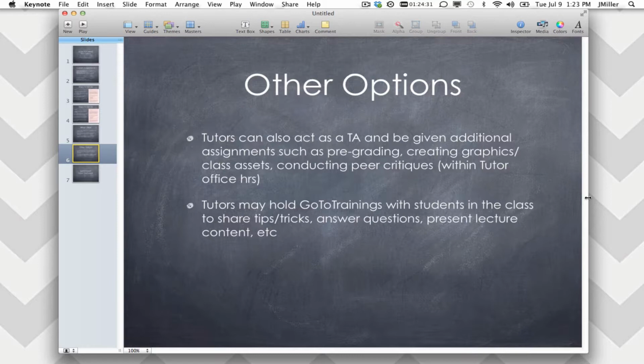Tutors cannot determine the assignment grades per se, but they can help with a task like checking for completion, checking to make sure links work and videos are playing back correctly, or they can set things up like if you have a peer critique, for example. I use VoiceThread. You can have the students download and pull all the files and load them into the forum. They can create graphics or class assets, things for the class Facebook page. Any of those things you can ask them to work on.